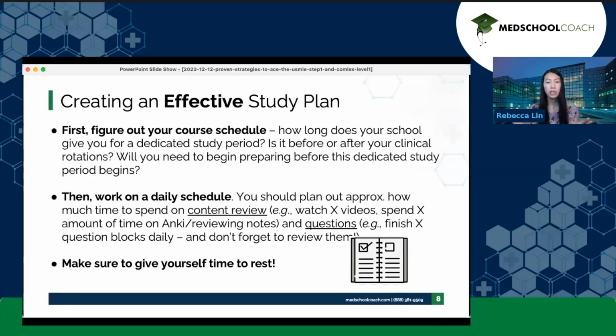After you get those logistics, then I would work on a daily schedule. Again, I really want to emphasize that for every student, this plan is going to be different, depending on how you learn. Some people maybe don't do well with a really structured hour by hour schedule. Some people might need that in order to stay on track. Some people might need something in the middle. That's kind of what I have on the slide.